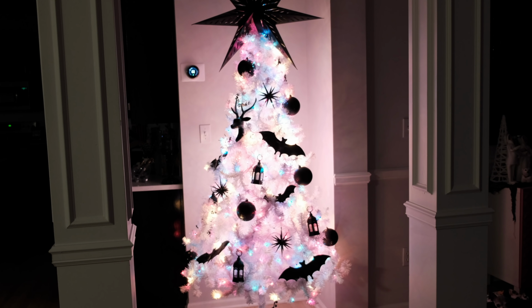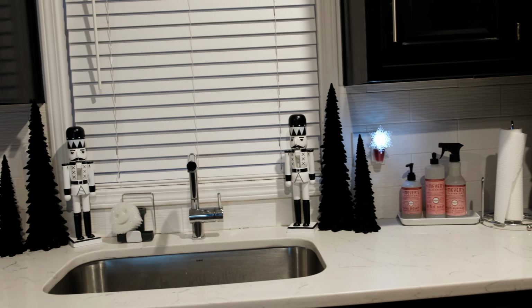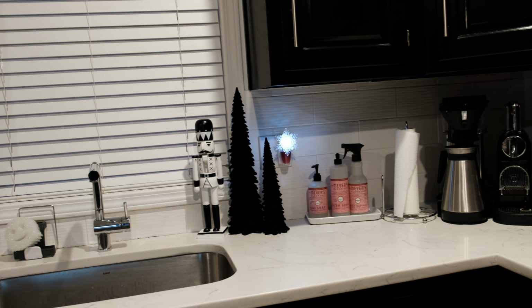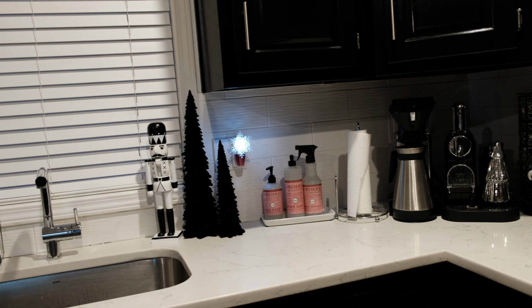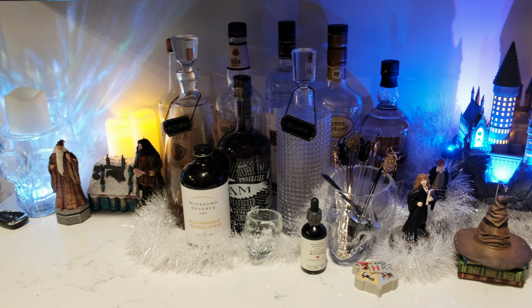That's pretty much it. I think I'm just gonna show a bunch of before and after images now. So you'll see it all lit up during the day, how everything looks with the lights on. And then I'm gonna show you how everything looks at night so you can see everything with all the different lights and tree and the mantle and everything.